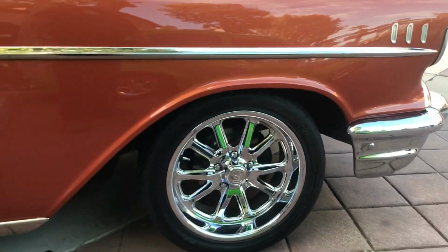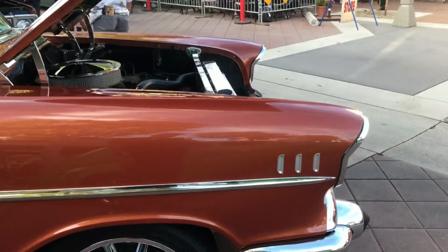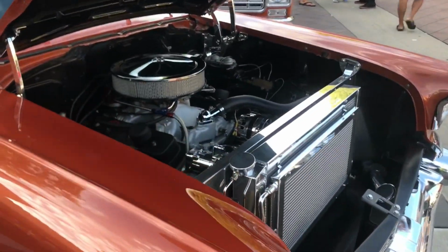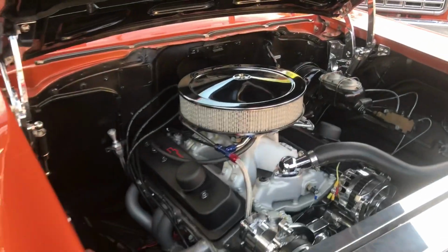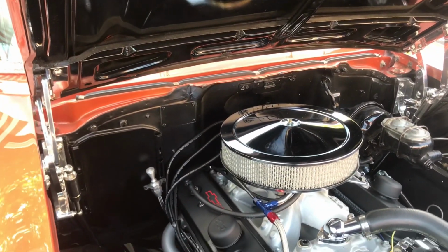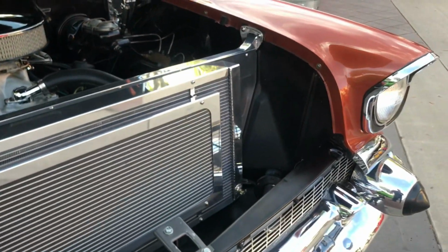Looks like US Mags. Didn't know they were back. I remember those when I was a teenager. US Mags had slotted mags on my mini pickup, my Datsun 620. 73. Very straightforward. It's a great motor setup. Very clean.